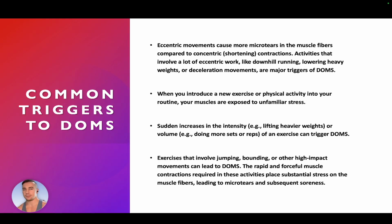Eccentric movements, as we just mentioned, can cause more micro tears in the muscle fibers compared to concentric, which again is the shortening phase. It's that lowering phase where we're lengthening the muscle versus tightening that muscle. So activities that involve a lot of eccentric work like downhill running, lowering heavy weights, or deceleration movements are major triggers for delayed onset muscle soreness.